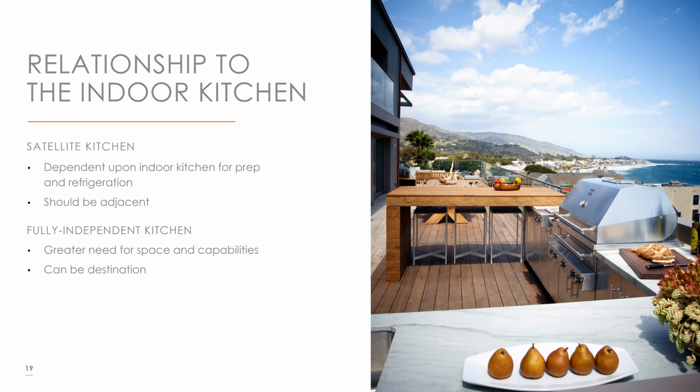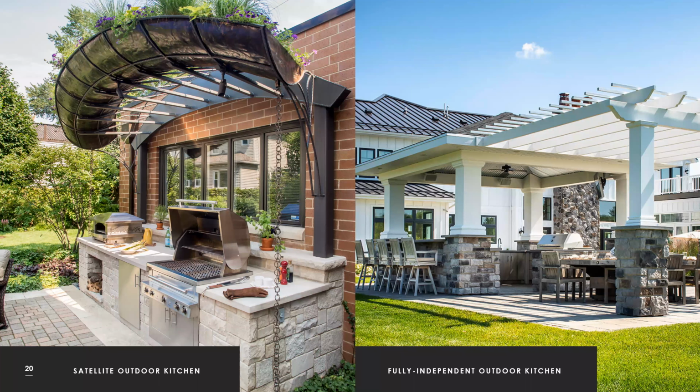Got a couple of examples for you. On the left, we have a relatively typical satellite outdoor kitchen. That kitchen has a little bit of storage, a little bit of counter space, but not a lot of room to work. You'll see it has no refrigeration. It also has no sink. And that's one thing that I want to emphasize: even in a satellite kitchen, I'd love to see a hospitality sink at the very least out there so that the cook can wash his or her hands. You don't want to have to be running back and forth to the indoor kitchen, because we're dependent on the indoor kitchen, with slimy, dirty hands, getting that all over your door handles, things like that. So I do still like to see a sink out there. That one doesn't have it.